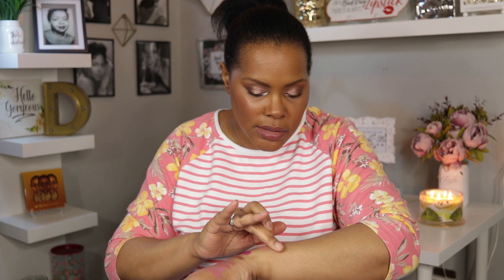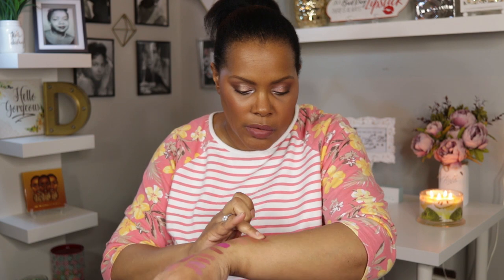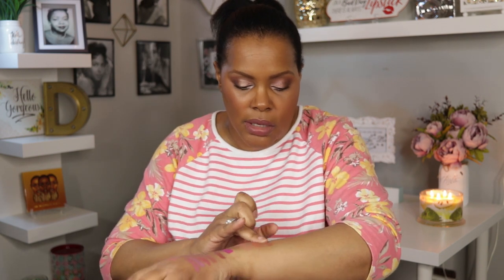I pulled out a Black Radiance blush, one of their baked blushes, in the shade Toasted Almond. I know I pulled that out before, but I really like this blush. And this is Toasted Almond down here. I pulled out a bareMinerals Gin Nude blush, and I think this is the darkest one. This is in the shade But First Coffee. And But First Coffee is down here.